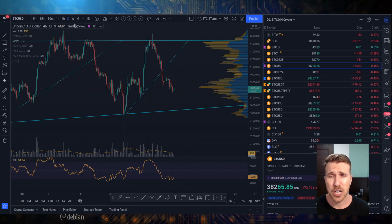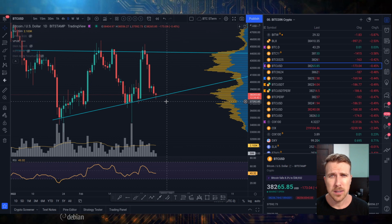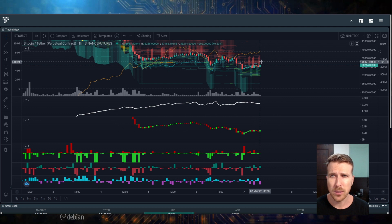But of course, in the daily chart, we can see this support area, which we're holding right now. We're holding pretty well, in my opinion. Right now, $38,265 here, guys. Let's have a look now at some other indicators I would like to show you, which are very important in my opinion.